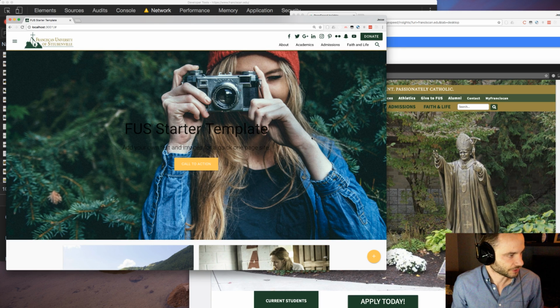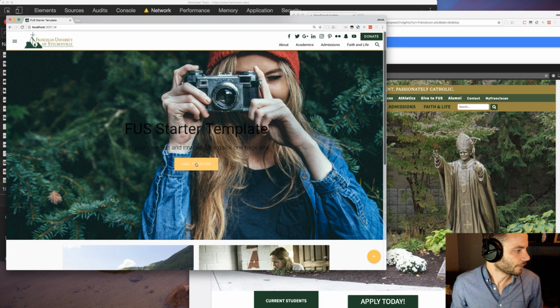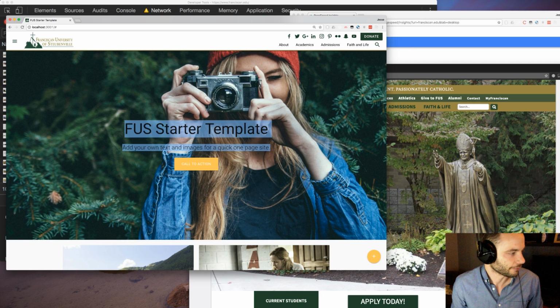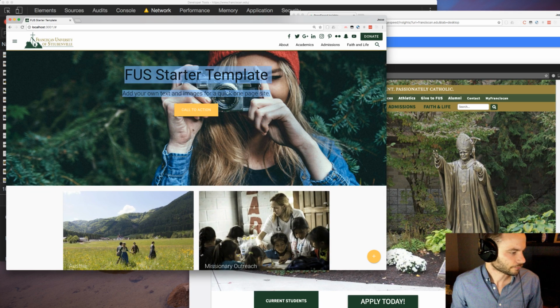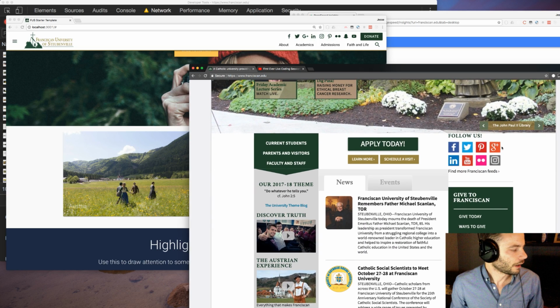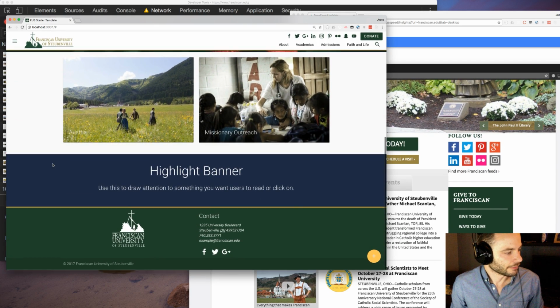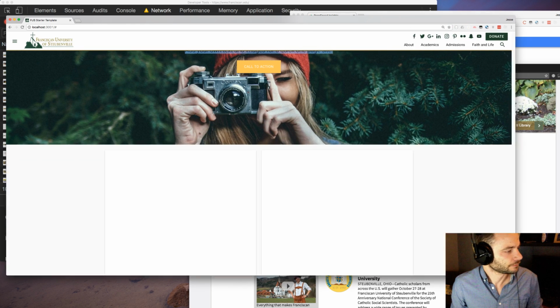So this is just a stock photo, obviously. We also have, and you can see I didn't finish this, right? We have a spot for some text and a call to action button. And then below, obviously I haven't finished this, but you can see I've gone with a full width.